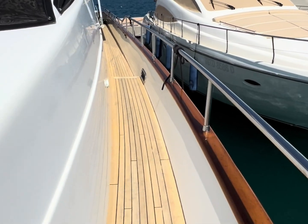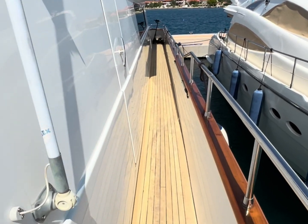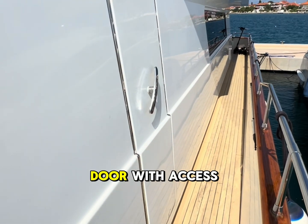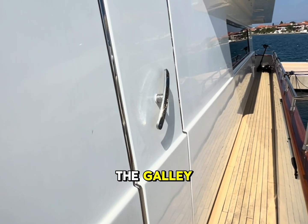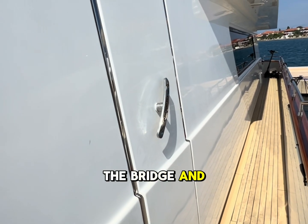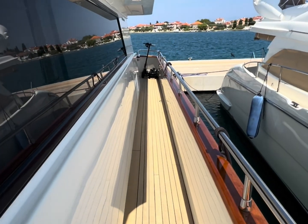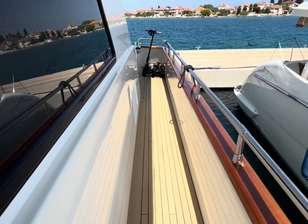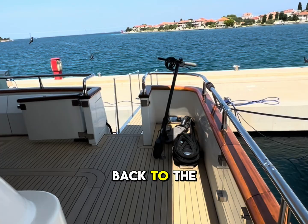Port side. Watertight door with access to the fly bridge, the galley, the bridge and the cabins. And back to the aft area.